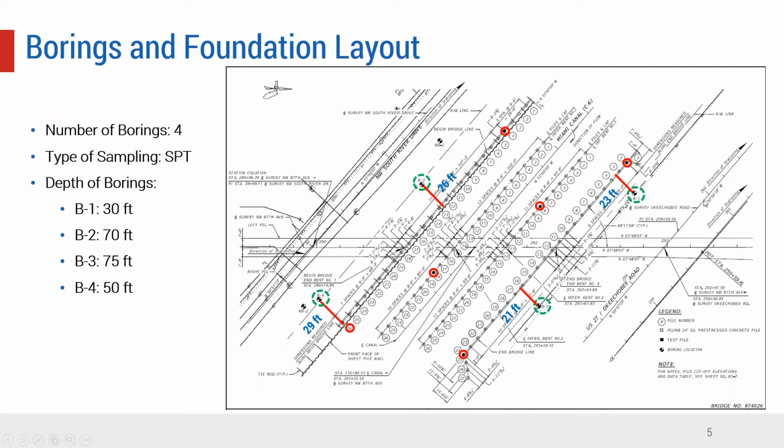The red circles are the test piles. There were 6 test piles proposed in the original design: two test piles at the two extremes, end bent 1 and end bent 4, and one test pile each for intermediate bent 2 and intermediate bent 3 in the canal.